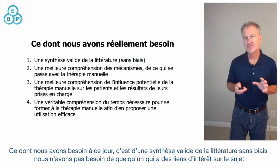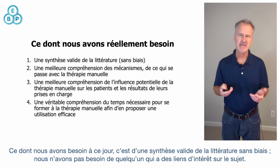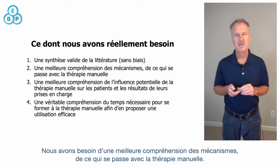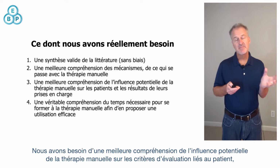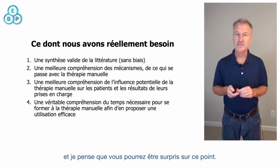What we really need at this point of what we know, we need a legitimate summary of the literature without spin. We don't need somebody who has a vested interest in this particular topic. We need a better understanding of the mechanisms of what actually happens with manual therapy. We need a better understanding of whether manual therapy actually influences patient-related outcomes. I think you'll be surprised at that one.